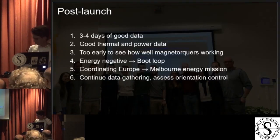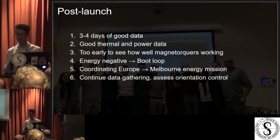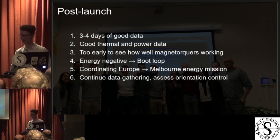Okay, so post-launch, we had 3 or 4 days of really good data. We were going every pass. We were getting a lot of data from it, from the beacon. And frankly, at that point, we were saying, oh crap, what do we do now? Because in hindsight, my optimism was pretty low.